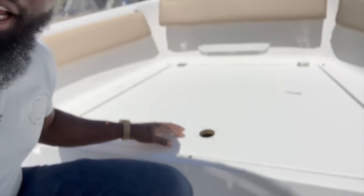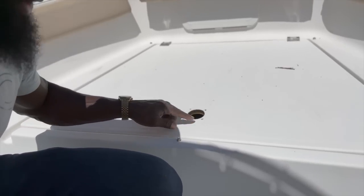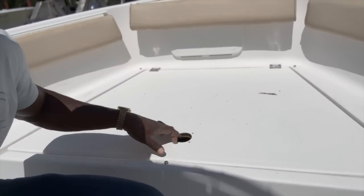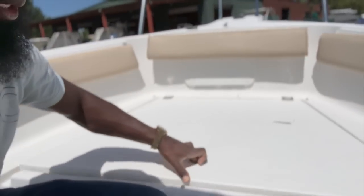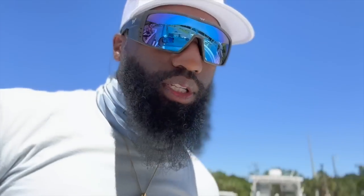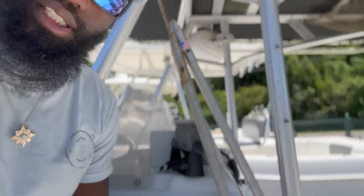Okay, so let's look right here. We got a handle that is missing, right? So you see right here, there's a handle missing. It's supposed to pop up and you lift up on it and it'll lift this hatch up right here. And you can see in there we got some products and stuff that we're going to be doing reviews on, as well as some of our bumpers for the boat. And we'll come back to the side right here.